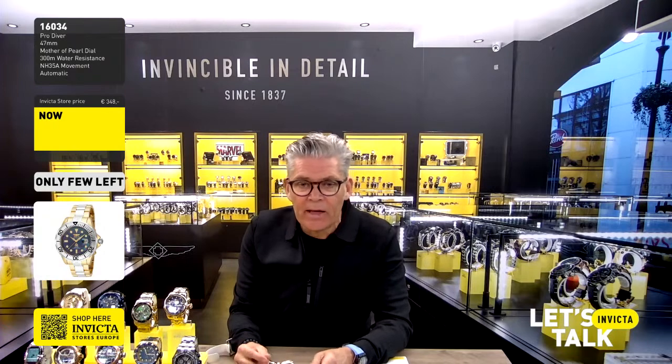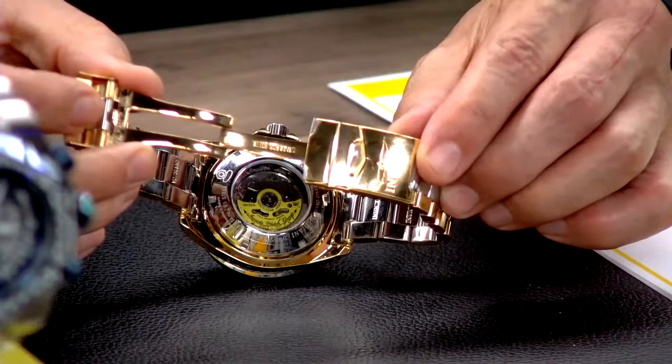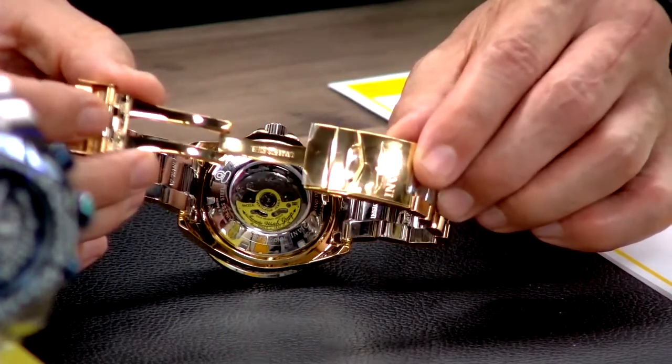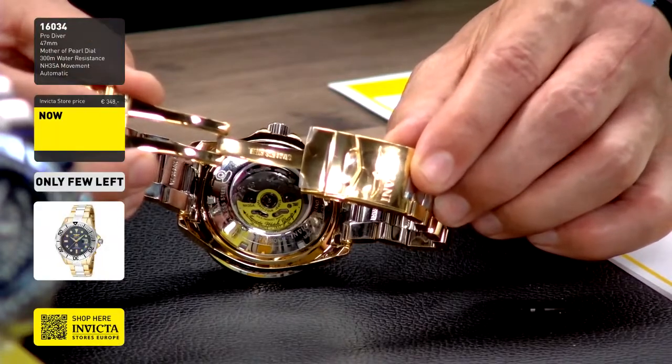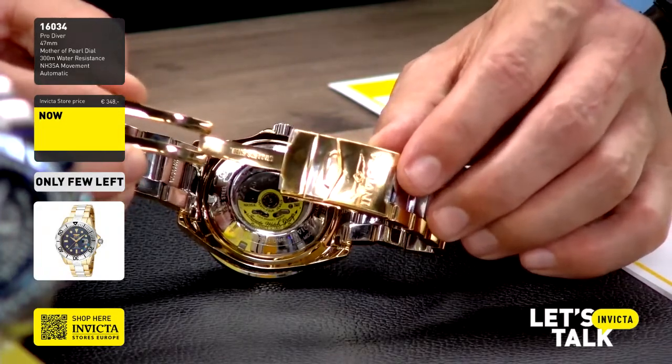I'm just checking if we can put the watch in front of the close-up camera. No problem. Here we go. A beautiful shot with the yellow rotor, and this rotor has been modified especially for Invicta by Psycho Instruments. So again, we are really proud to bring you this movement, and I'm even more proud because I'm going to give you a fantastic price tonight for this Grand Diver watch.